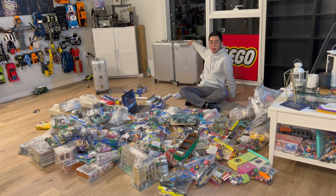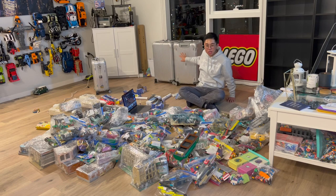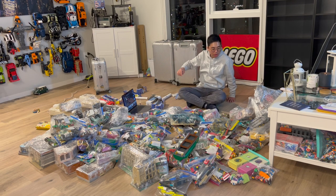Yeah, so these are full. These two suitcases, I will not risk opening them again. Maybe if I have to, but they're basically full. I have the one hand carry left, and then one presumably large Lego shopping bag.